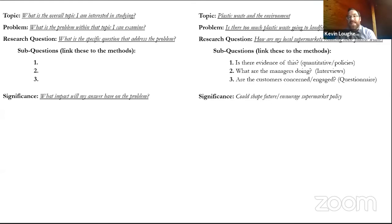You can start to see some of the problems with this. Because one is too vague. What is meant by too much plastic? What does too much plastic waste mean? What counts as too much? How would you even evaluate what this means? How do you evaluate too much? What methods could you possibly use? It's still not quite specific enough. But that's where students start to say, okay, that's my research question.